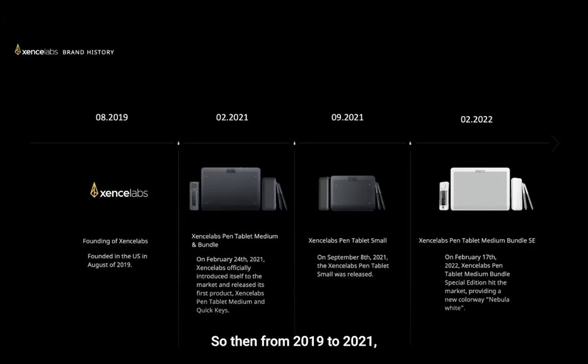So then from 2019 to 2021, we developed these products, and then we launched in February 2021 the Xencelabs Pen Tablet Medium and Bundle, which include the quick keys. And then after that, the same year, we launched the Pen Tablet smaller device, more compact, portable. And then last year, February 2022, we announced the Pen Tablet Medium Bundle Special Edition. Really a different aesthetic, different colorway, the Nebula White.